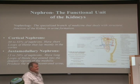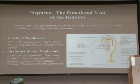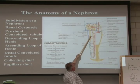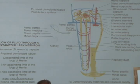Right. So in a cortical nephron, most of the nephron is in the cortex. And in a juxtamedullary nephron, the critical piece of the nephron, the loop of Henle here, drops way down into the medulla. And that allows you to concentrate urine to a greater extent.